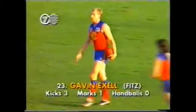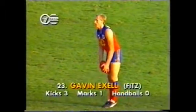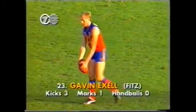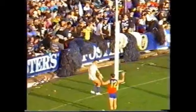It's Armstrong. Look, he's got Exel. Oh, by himself. He's going to go on Exel. Wilden was by himself in the goal square. Dean caught between Exel and Wilden. He's well within kicking distance. Gavin Exel started up forward. It's taken off the ground. Is now back on. Hasn't kicked a goal. And this one has gone right across the face.